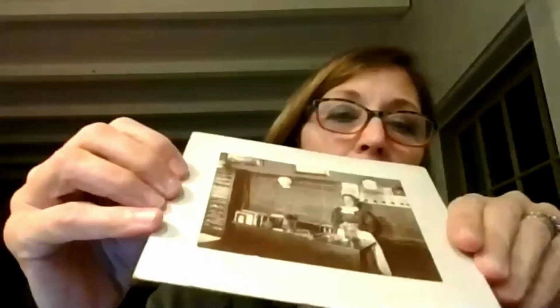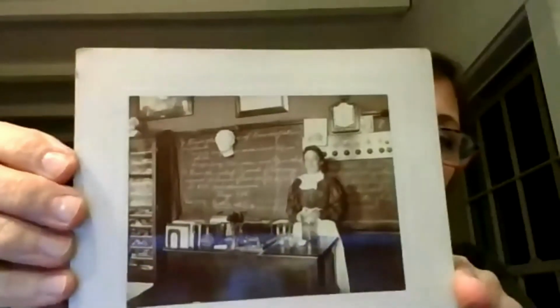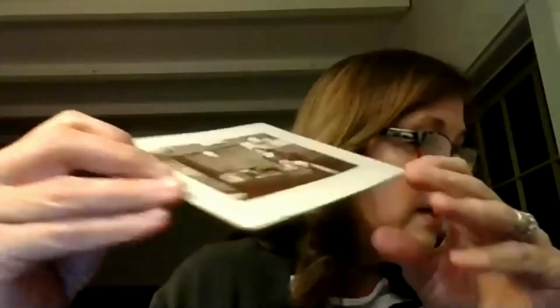The next type of photo is the one most people who look at old photos are familiar with. These are called cabinet cards. They are printed on a heavy cardstock, and they were really popular from 1870 on, and they were mostly used for portraits, although there are obviously several of landscapes and so on and so forth.